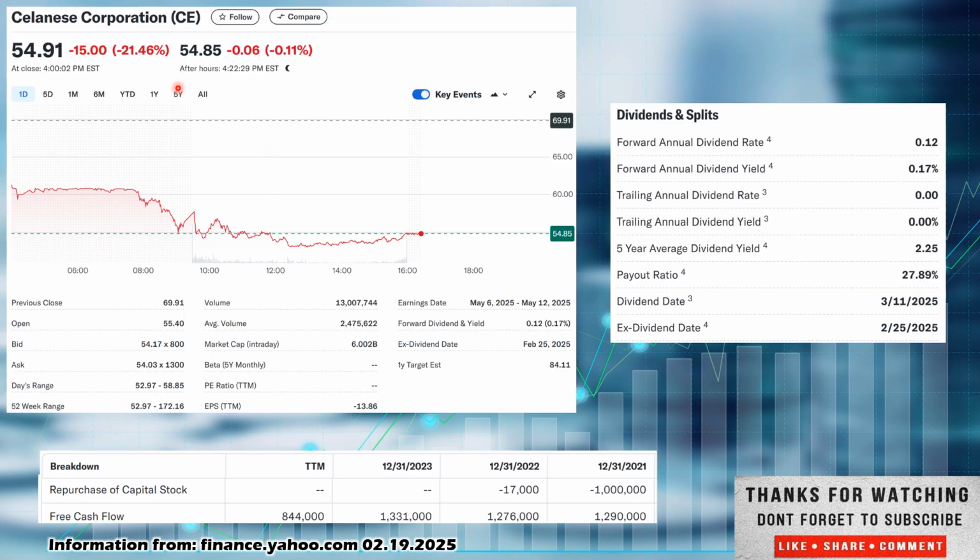Now, the reason we are looking at them is they're down huge today, a 21.46% drop. Again, we have covered this company, I believe, before, but man, a big drop like this, I'm going to take a look again and see what's going on. 21.46% drop on the day. We are talking about Celanese Corporation, ticker CE, out of the materials sector. Closed the day at $54.91. Looks like they are down slightly in the after hours whenever I pulled this as well. 52-week range as low as $52.97, as high as $172.16.